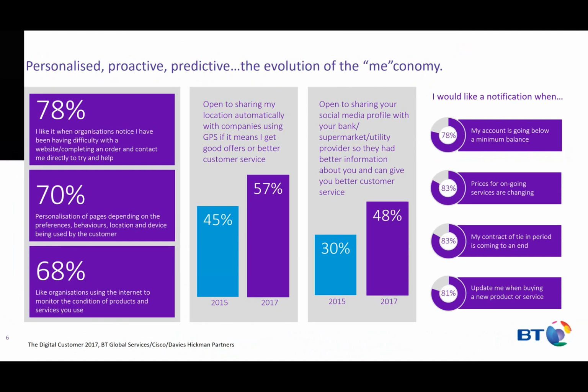These are figures from our new digital customer research, and really interestingly, we do this every other year. Two years ago, people weren't that keen on sharing, and I think we got used to it, and we got used to some of the benefits from the Amazon, Netflix examples. It does sometimes get a bit creepy though. In the retail space especially, they know a lot about us, and therefore they're starting to suggest things that we really didn't know about ourselves. That's the point at which it becomes a little bit creepier.